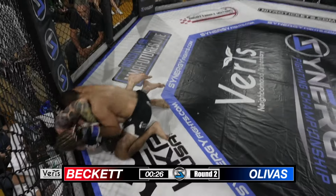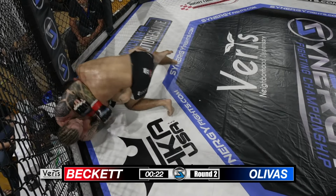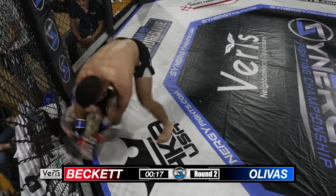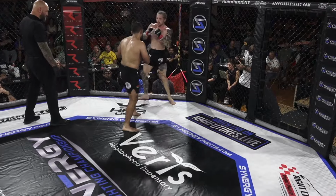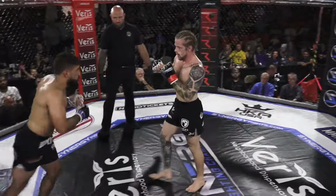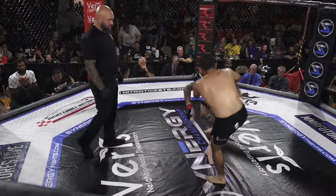I mean, after starting off his career 0-2, Alan Olivas rattled off 8 straight wins, won 9 of his last 10, almost all of those coming by way of brutal ground and pound and control. And there goes Beckett firing off to end this round. There's a body kick by Olivas, almost a slip there. But these guys are throwing down.